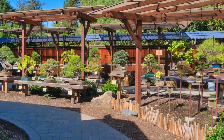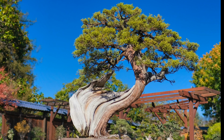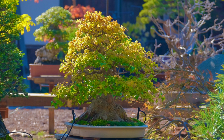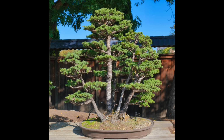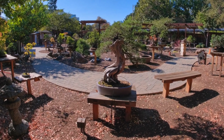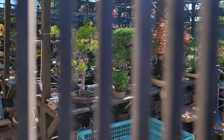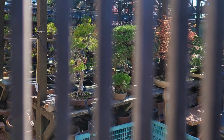The collection has about 200 trees in it. Because we're restricted in size, we can only exhibit about 40% of them at any one time. But we do have a reserve area where we keep our extra trees and we rotate them in and out. The significant thing about them is that they require constant attention.